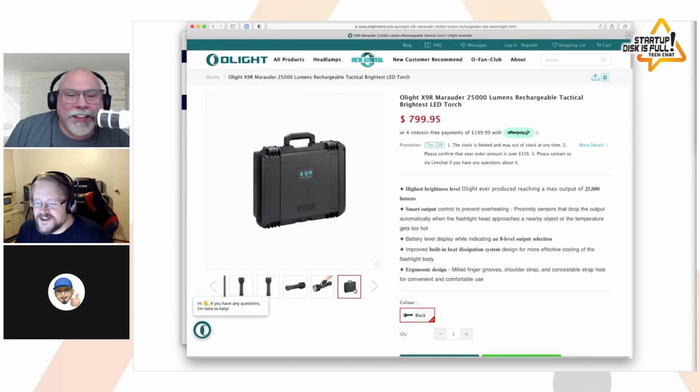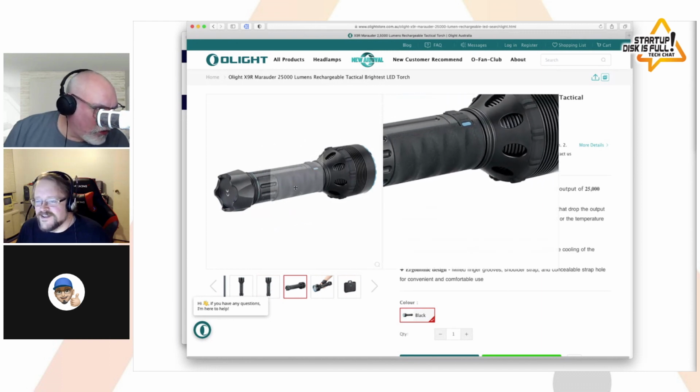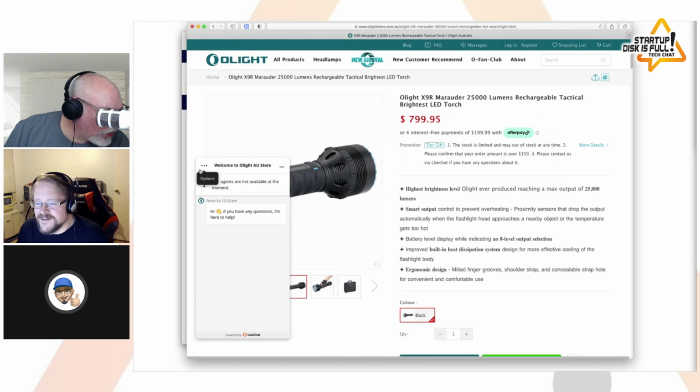That's Jay's flashlight glove. It comes in a case, man. Why? Look, it's molded to your hand shape and stuff. Yeah, no, I'm all for a good flashlight, but that is extreme.